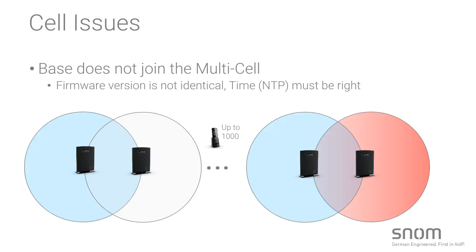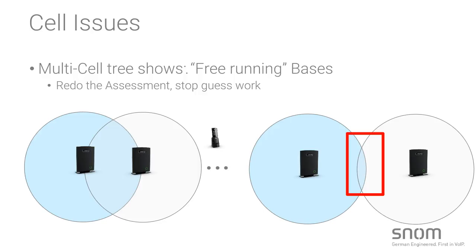That's just about it. Okay, so this one is more complicated. All of a sudden you see free running in your DECT tree. It says free running or searching or whatever. Searching is fine for a while because the base may be searching for a better connection, for example. But if it's permanently searching, then it's very clear something went wrong with the assessment. Or, for example, you build a sort of daisy chain of connecting bases with each other, and one base in the middle just failed.